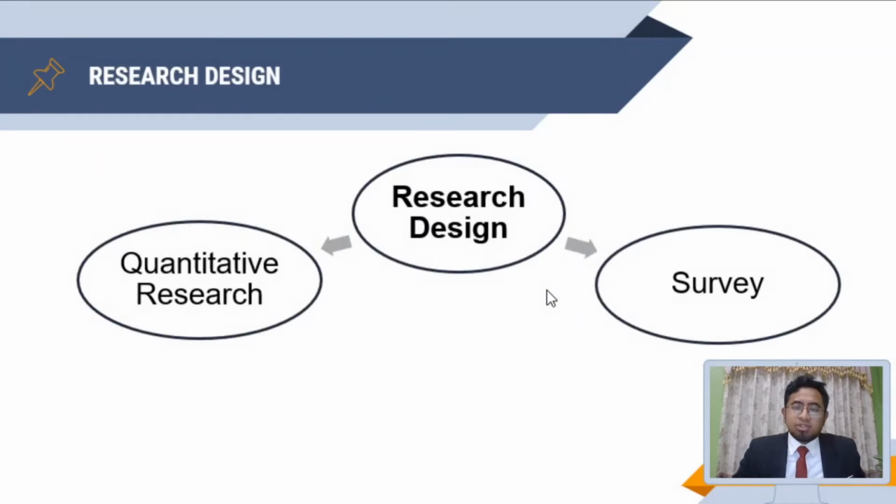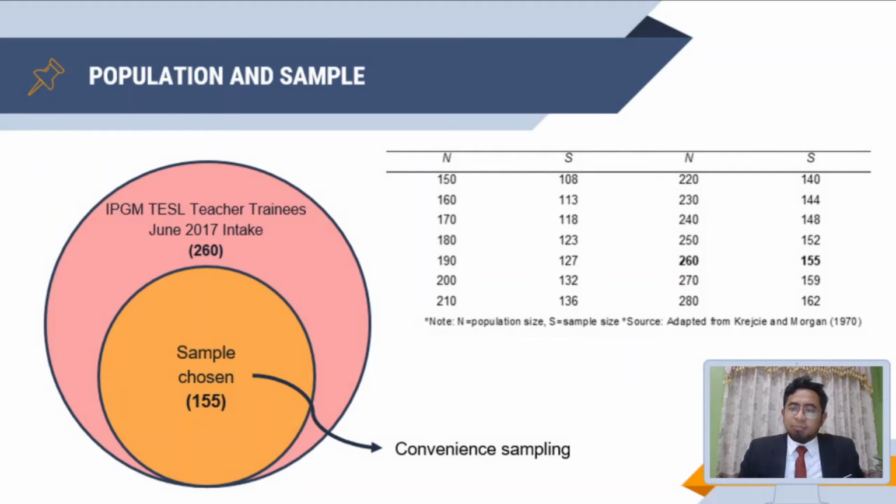Thus, this research employs quantitative research and adopted a survey research design to answer all four research objectives and research questions that had been raised in the early presentation. According to the IPGM, there were 5 campuses that offer TESL as their major of studies for the June 2017 intake.